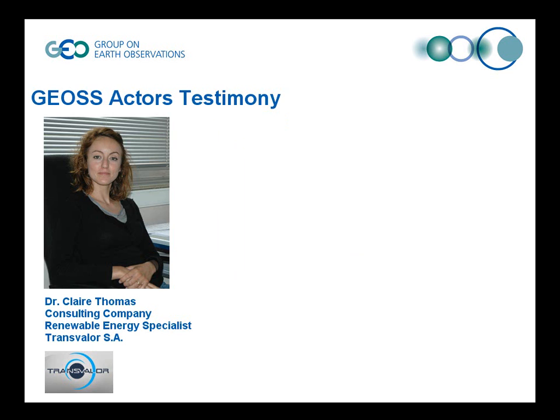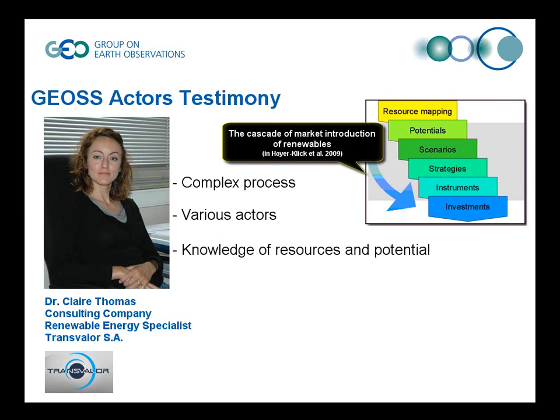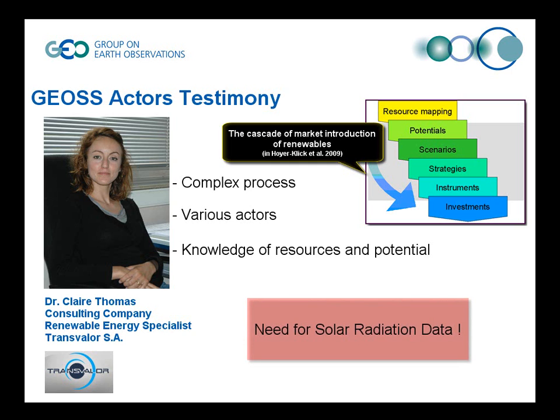Siting a solar power plant is a complex process. It implies various actors in a cascade of decision steps where the knowledge of resources plays a crucial role. The process of site selection for the development of large solar systems requires data on solar radiation from which basic economic assessments can be made.